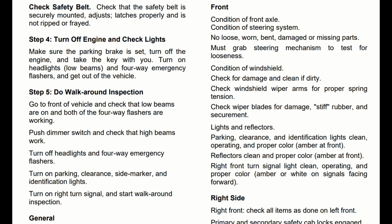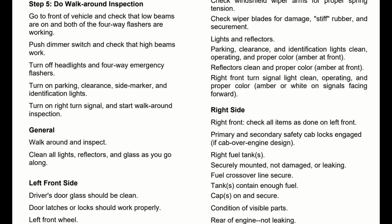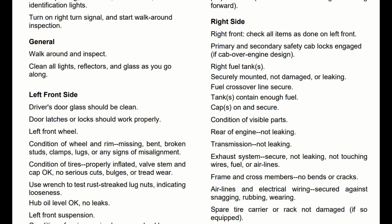Okay, check your lights and reflectors. Okay, parking, clearance, and identification lights. Make sure they're clean, operating, and proper color, amber at front. Your reflectors, clean and proper color, amber at front. Your right front turn signal light, you want to make sure it's clean, operating, and the proper color, amber or white, on signals facing forward. So your right side, right front, check all items as done on the left front.